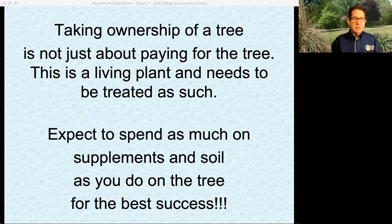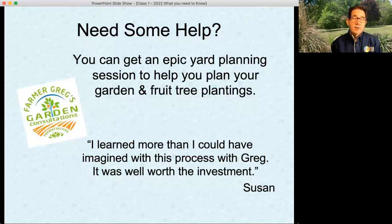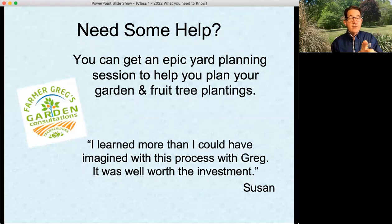So let's see, I just have a couple more slides here, Miss Janice, and then we will go to Q&A. If you need some help, you can get epic yard planning sessions with me. It's called a garden consult. I had somebody recently tell me their garden consult left them more inspired, more excited with their project that they were working on, and there's a money back guarantee. You cover fruit trees, gardens, permaculture. You get to narrow it in, and it could be either a phone consult or a Zoom. Oh, and I didn't finish the guarantee on our fruit trees.